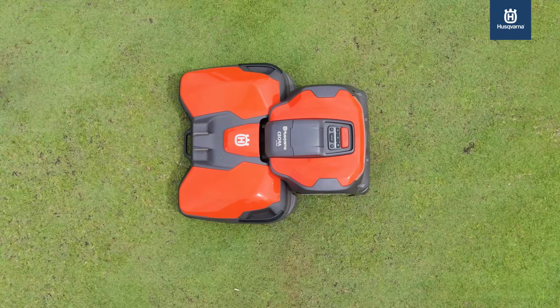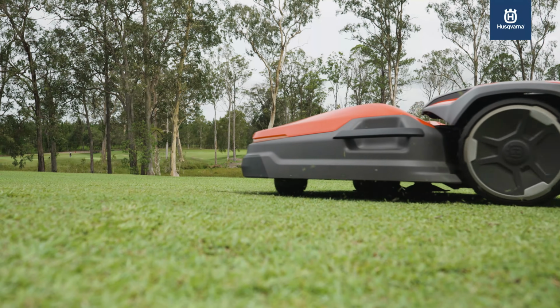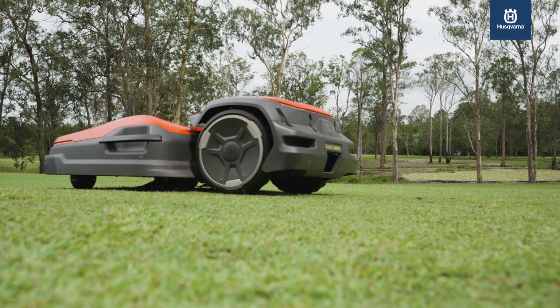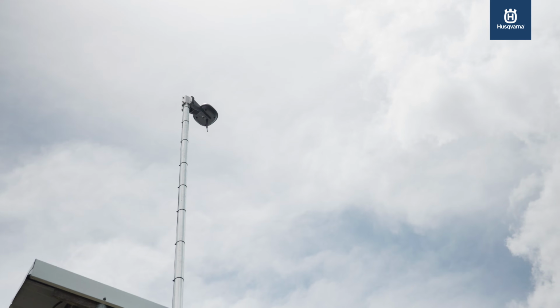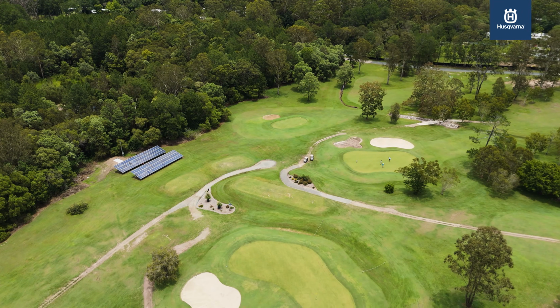It cuts better than our traditional fairway mowers. It cuts at about 10 to 12 mil based on what we want to set it at through our auto mower app. The technology through ePOS works very, very well. Our main antenna sits on our clubhouse roof, and then we have 3 other repeaters located on the golf course.